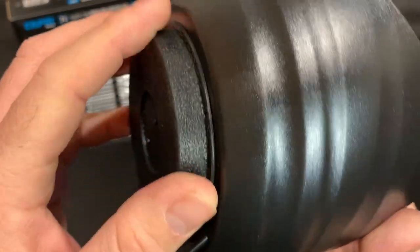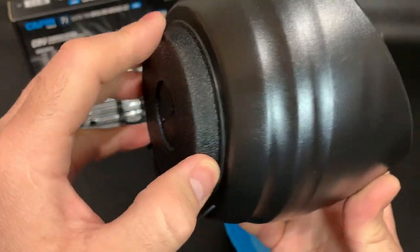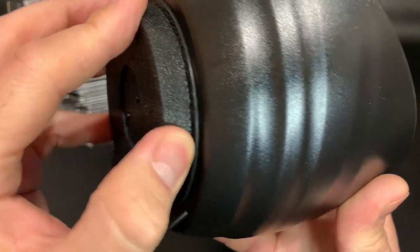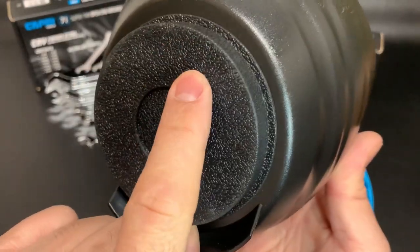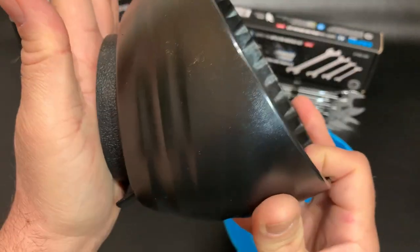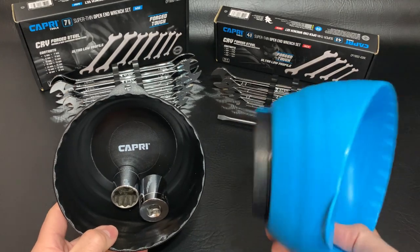Maybe over time. I've seen a lot of these come off of many magnetic nut cups, so I may have to re-glue them later, but they do seem like they're on there pretty tough. So no worries on that. Nice protective backing on there so you don't scratch your toolbox, whatnot. Pretty cool. Nut cups. Nice color there.